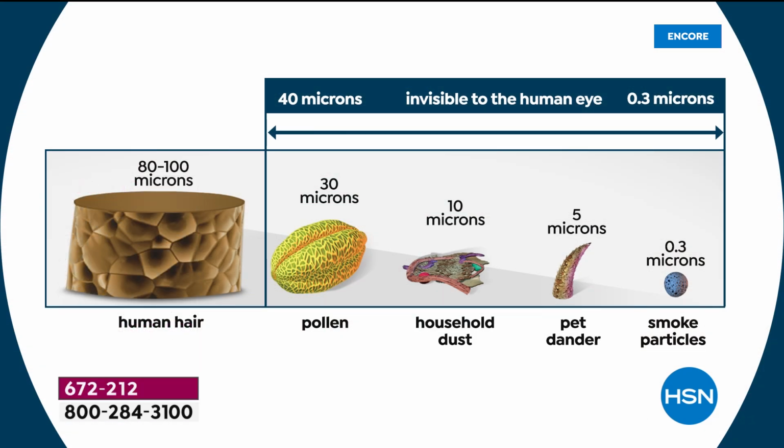Now, this is going to capture 99.97% of all the particles in the air. And those are smoke, dust mites, and allergens: tree, grass, weed, pollen. And right now we're in the season of all of those. And microns are sometimes hard for you guys to figure out. So let's give you an example.